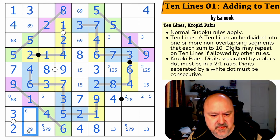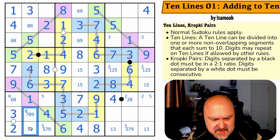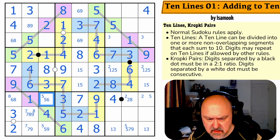So these, there must be a 7 in one of those two. This is 7, 8, 9. And there must be a 7 in one of those two for the column. So that is not a 7. That's a 5 or a 9. So this is 5, 6, or 8. Because it's from 5, 6, 7, 8, 9. But it sees 7 and 9. And it's not an 8. This is a 5 or a 6.